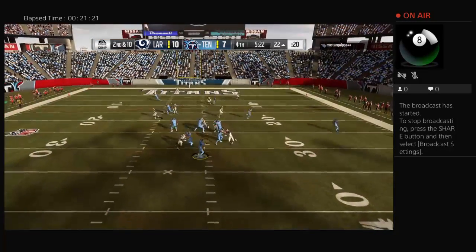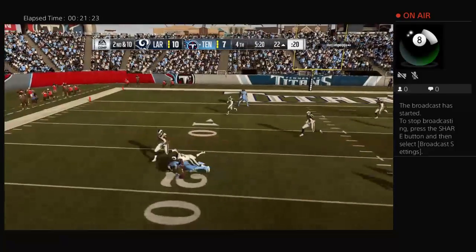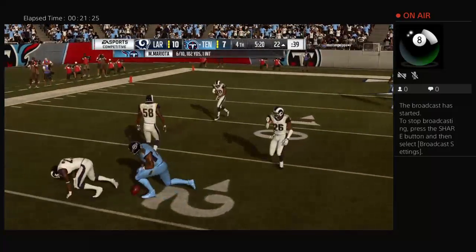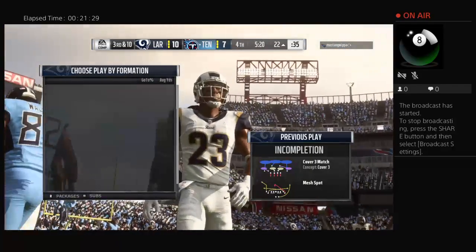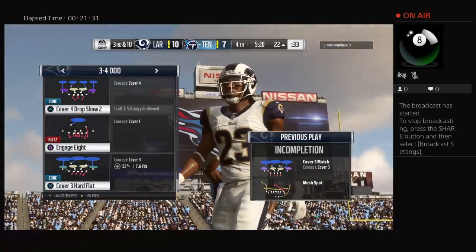Throwing again, Mariota on 2nd and 10. And incomplete there. A nice hit jars the ball free and brings up 3rd down. Well, this at least is the right idea.